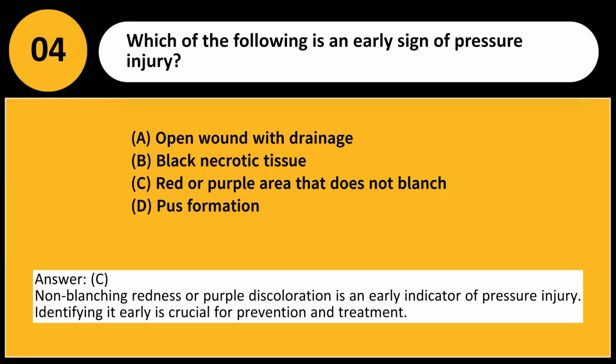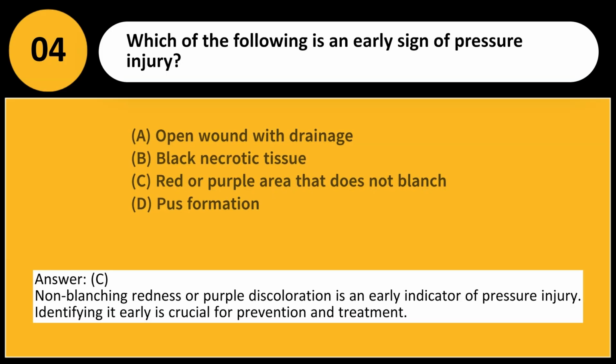Non-blanching redness or purple discoloration is an early indicator of pressure injury. Identifying it early is crucial for prevention and treatment.